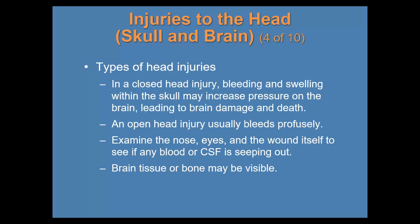Brain tissue or bone may be visible with an open head injury. Again, we're not going to stuff it back in there. We're not going to put a ton of pressure on there. Like I said, if we're going to wait for the ambulance for a little while, take a picture of it, keep it clean, try to control bleeding as best you can with direct pressure or a pressure bandage, and wrap it up. Okay.